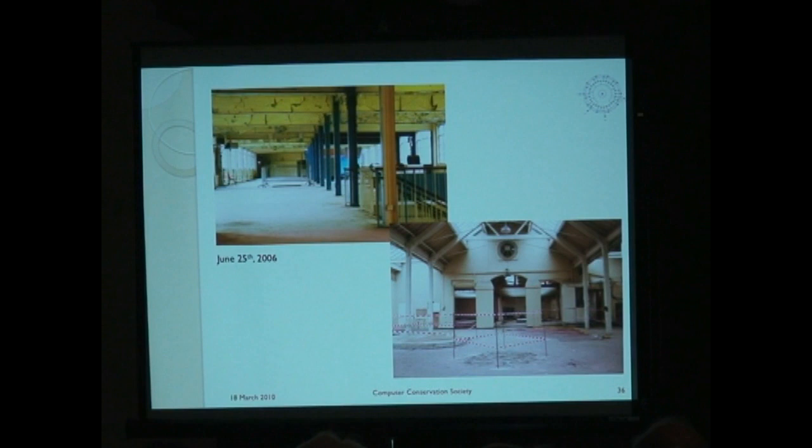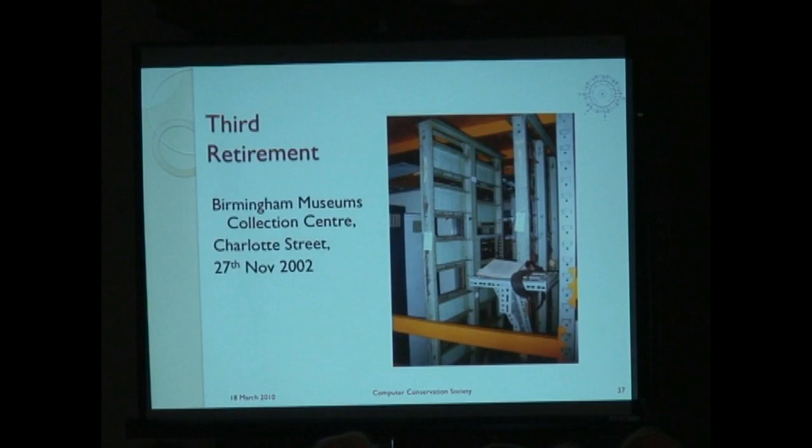When Birmingham Science Museum was closed down, again it was saved, and it went off to the Birmingham Museums Collection Centre. This is in Charlotte Street in Birmingham City Centre. Really not an ideal place at all. It's a fairly ramshackle warehouse that leaked more places than it didn't leak. And the machine was completely dismantled and left there. It's sitting in a sort of crate here at the moment.